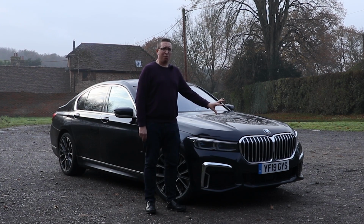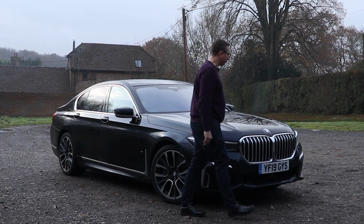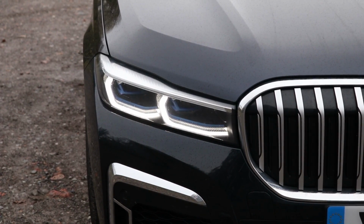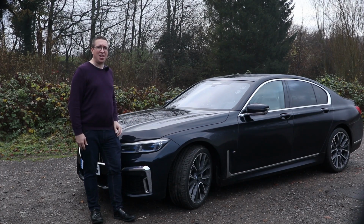We've got cameras on the front. That's not only for the 360 cameras, which when parking is incredibly useful, but also the cruise control and a host of other technologies which we'll see in action when we're out on the road. The LED lights on this car are absolutely fantastic. When you've got them on full beam, you can see something like 500 or 600 meters in front of you. And also when you turn, going around corners, the lights actually move with you.